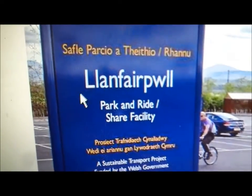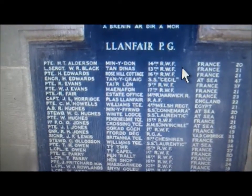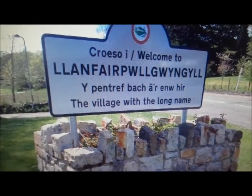So here's what people call it. Llanfairpwll. Or, this is the War Memorial at Llanfairpwll. Llanfair PG, they call it there. A Rhyfel Mawr, the Great War. Llanfair PG or Llanfairpwll. Here's another sign for the place. This is actually the road sign for it.